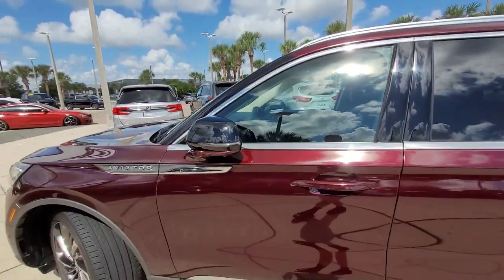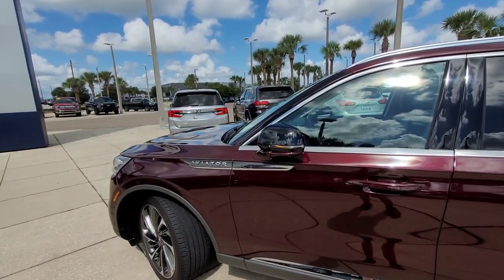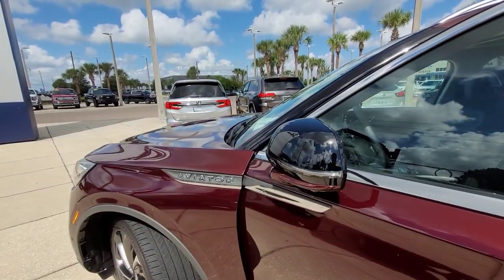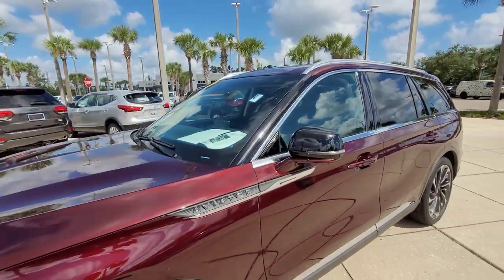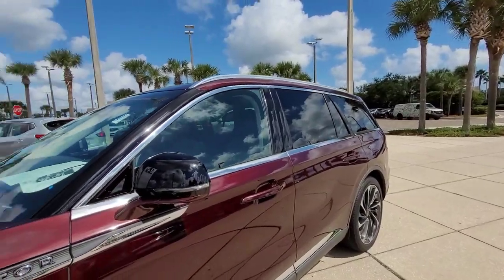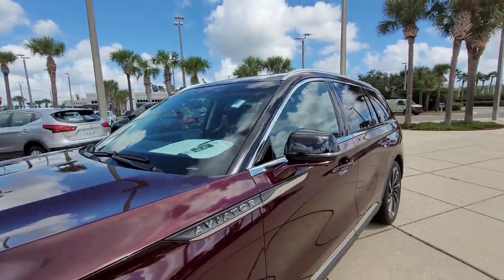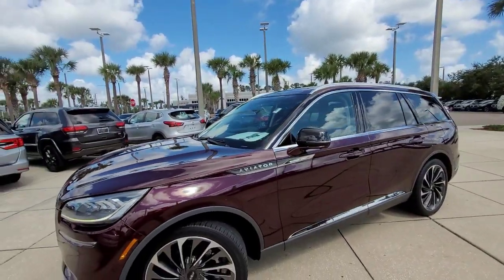Your mirrors are folded right now, but if I unlock the car with the key, they will unfold. Well, I gotta open the door. Maybe not. Oh, there we go. Now they unfold. So here's what the car looks like with the mirrors unfolded. I'll keep them unfolded for now. I love the black mirror caps. I love black mirror caps on cars. I think it gives it a really nice look. It makes it look sportier. And tying it in with this blacked out roof line, it ties in with the car really, really well.